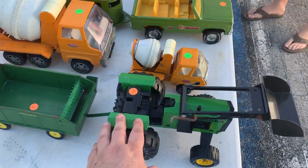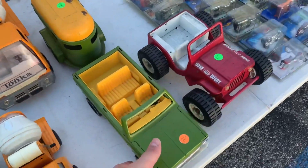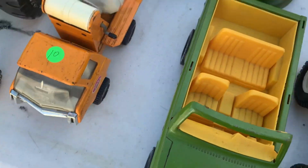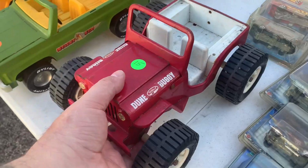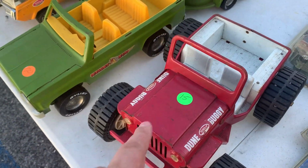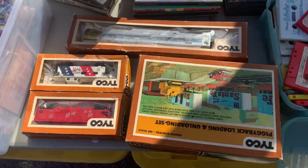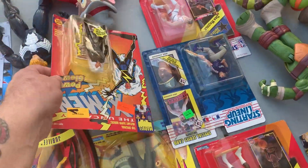I like these old Tonka trucks, so I thought this was pretty cool to look at. Especially this 4x4 truck thing with the trailer. I almost think we had this as a kid, but it might have been a different color. And this dune buggy thing, that's pretty cool. I liked these vehicles as kids because we could fit our Star Wars and G.I. Joes on them. They were 3.75-inch scale. Someone had a bunch of Tyco trains and some other stuff.